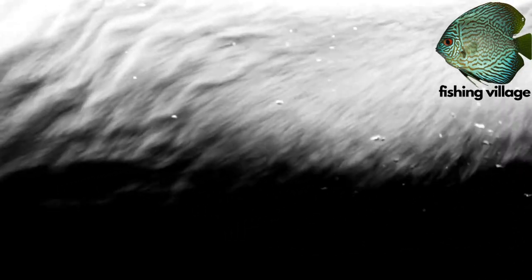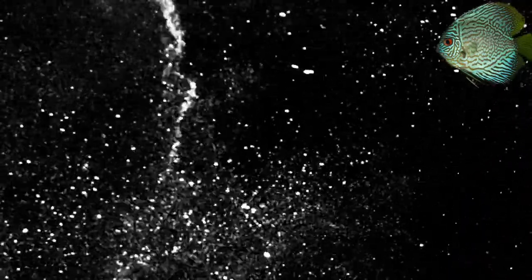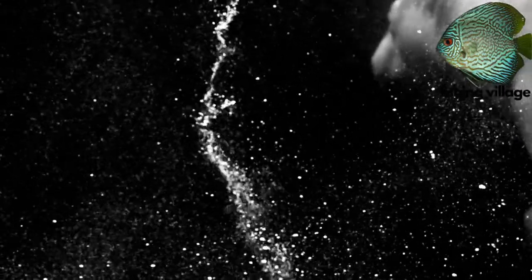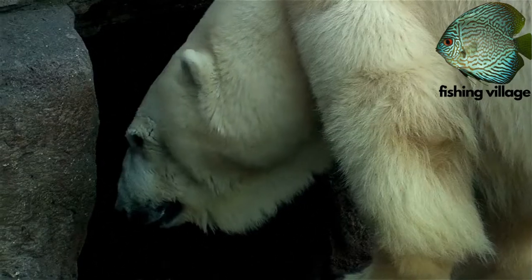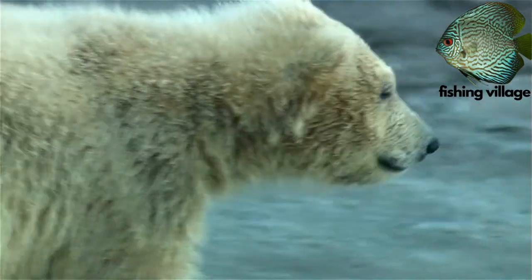Numerous morphological modifications made by the polar bear help it stay warm and survive in its frigid environment. The outer layer of the bear's fur is hollow and reflects light, giving the fur a white hue that aids in camouflaging the animal. The only place where the polar bear's true black skin can be seen is on the snout.